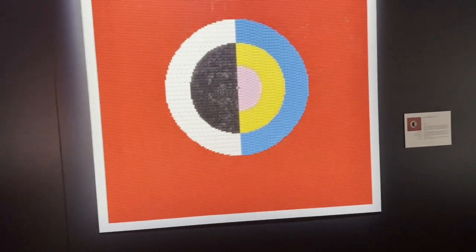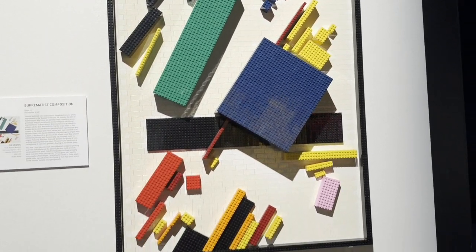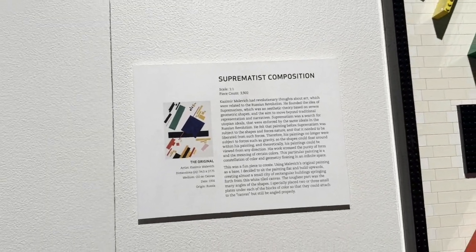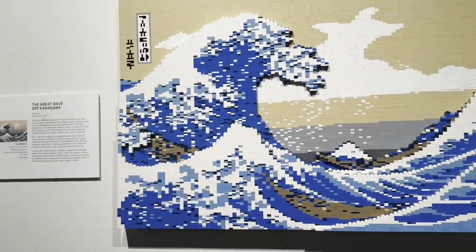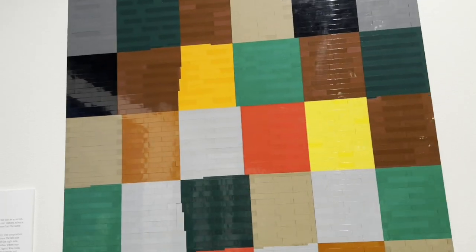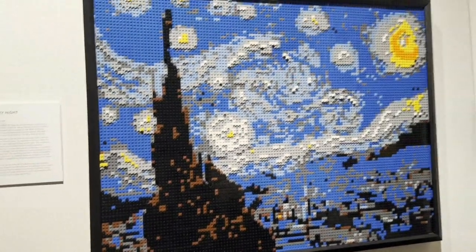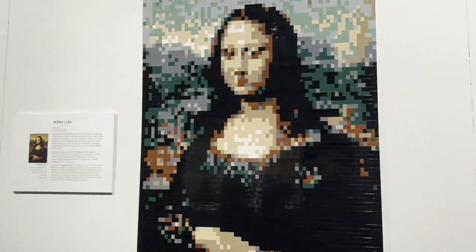And here, it's called the suprematist composition. This one is the Great Wave off Kanagawa. This is the New Harmony. So amazing. They also have the Starry Night. So they're all made of Legos. Also have Mona Lisa.